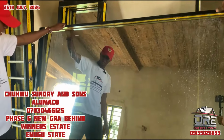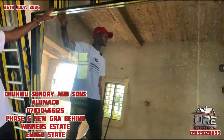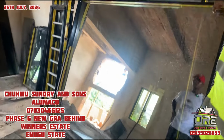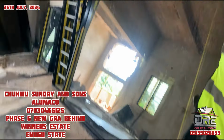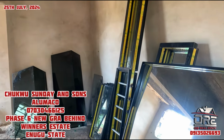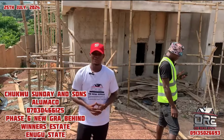So what size is this one now? The size of the window itself is 2400 by 1400. So how much for fixing of this one? Fixing of this one now. It's up to 300,000.